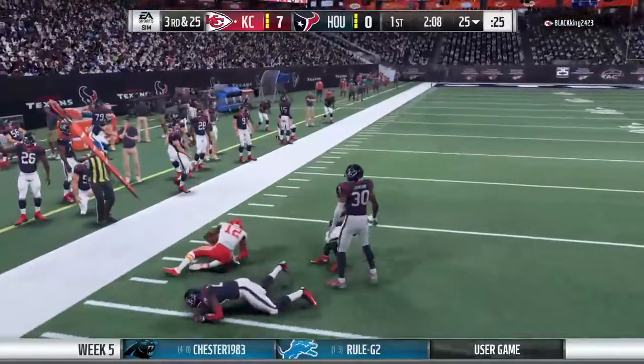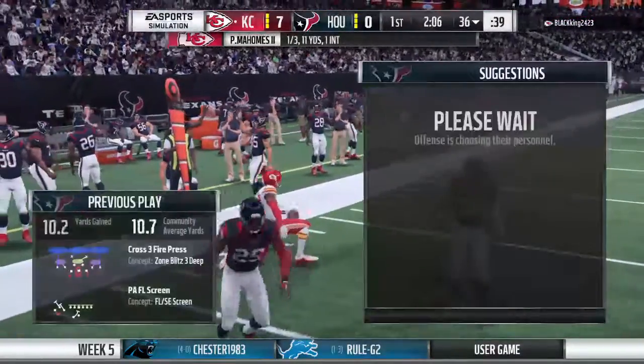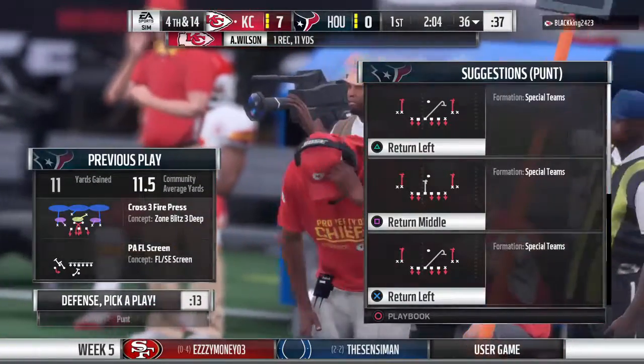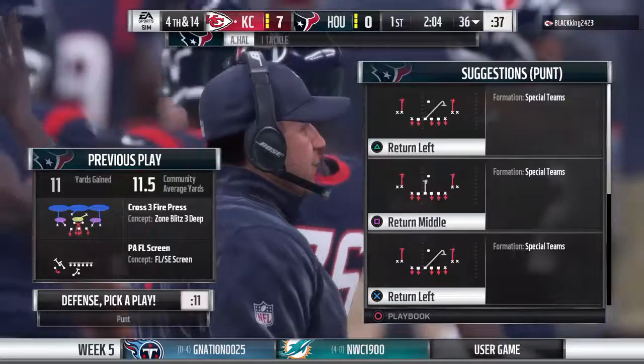Wilson snags it left side. It's a gain of 11, but they're still well short. It's fourth down. Well, that's certainly playing down in distance very well by the defense, isn't it? Take whatever you want underneath by all means.